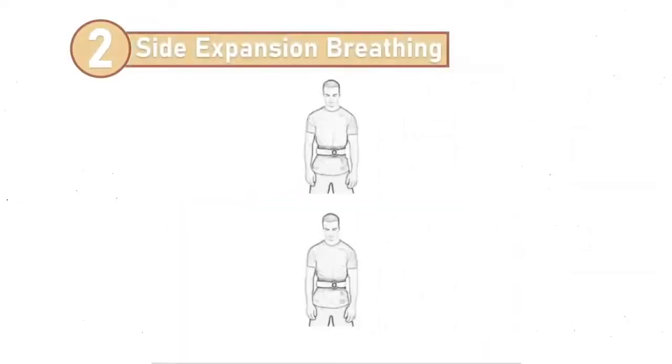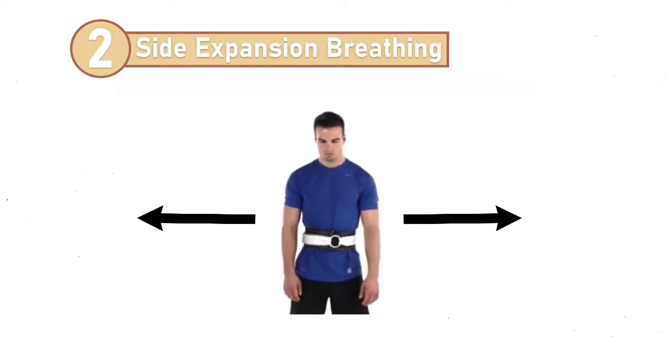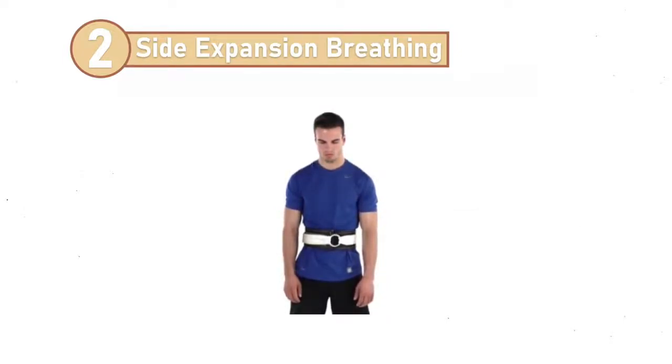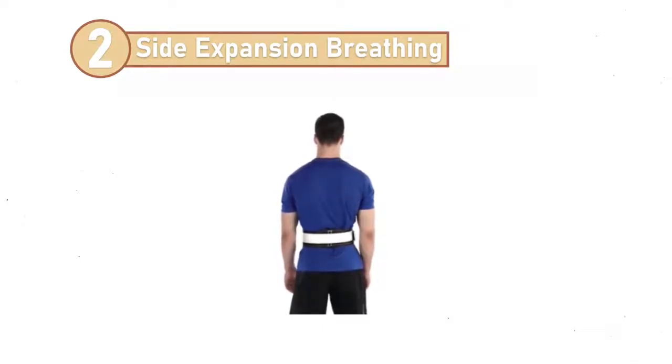And number 2, one of my favorites, side expansion breathing. In standing position, put a belt around your stomach. When you inhale, breathe against the belt. Try to expand your abdominals, both anteriorly and laterally. Make sure to push out sideways against the belt with each inhalation, breathing with your belly again. 4 sets of 12 to 15 repetitions daily.